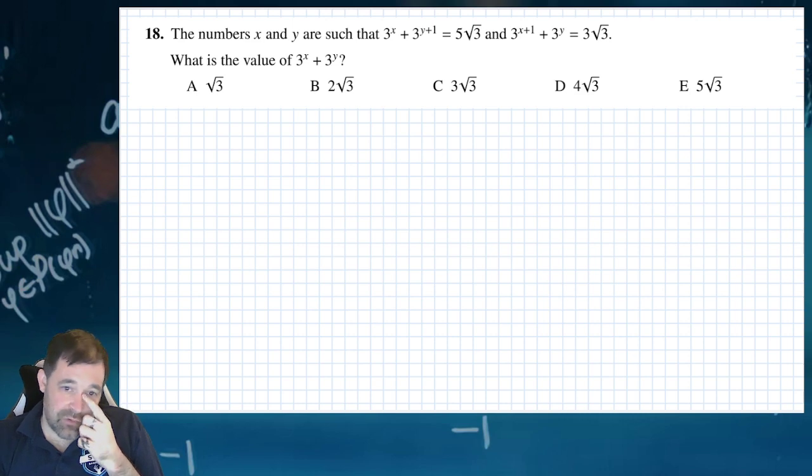The numbers x and y are such that 3 to the power x plus 3 to the power y plus 1 is 5 thirds, and 3 to the power x plus 1 plus 3 to the power y is 3 root 3. What is the value of 3 to the power x plus 3 to the power y?